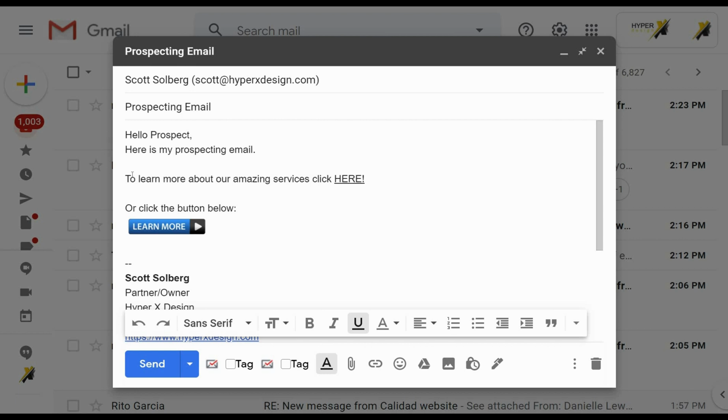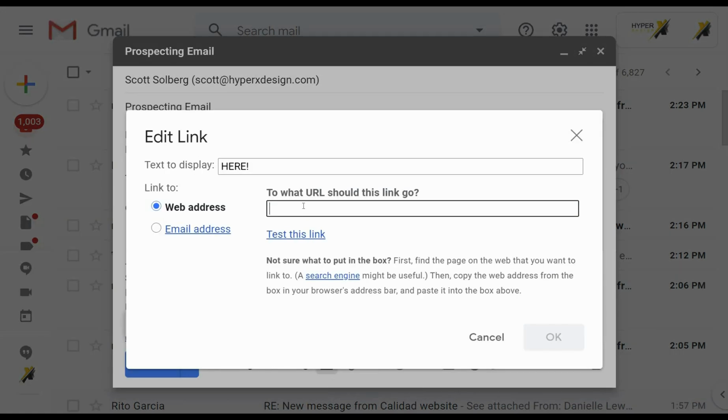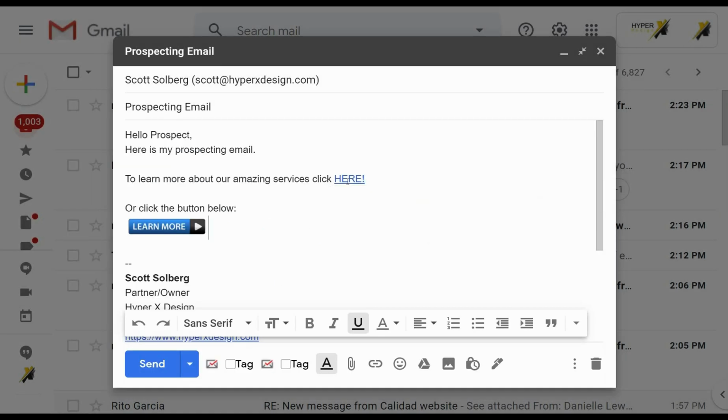In the body of your email, we can do the same thing. To learn more about our amazing services, click here. Well, let's make here a hyperlink, and we want to change the URL address to that tracking code. So guess what? There again, anytime somebody clicks on there, they're going to be directed to the website and it's going to be logged and tracked. We can do the same thing with an image or a graphic or a button if you wanted to embed that in your email as well. So there, now you know all about website visitor tracking and ways to generate new lead activity for your company.